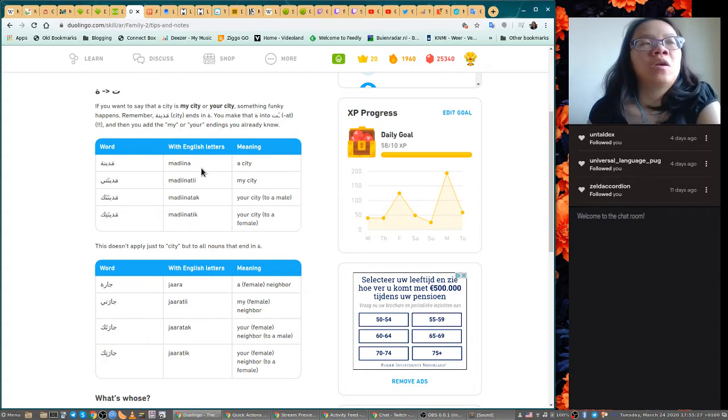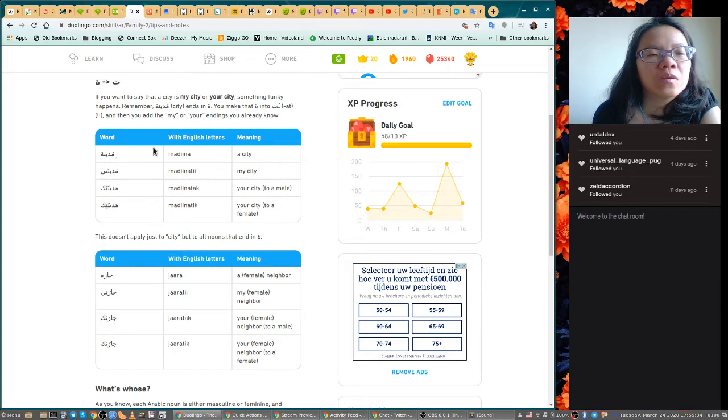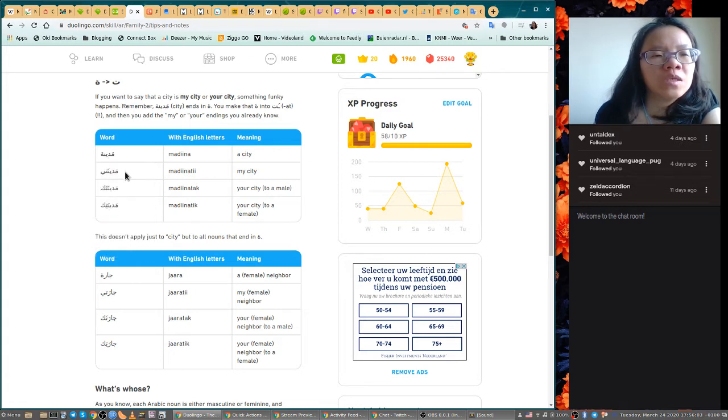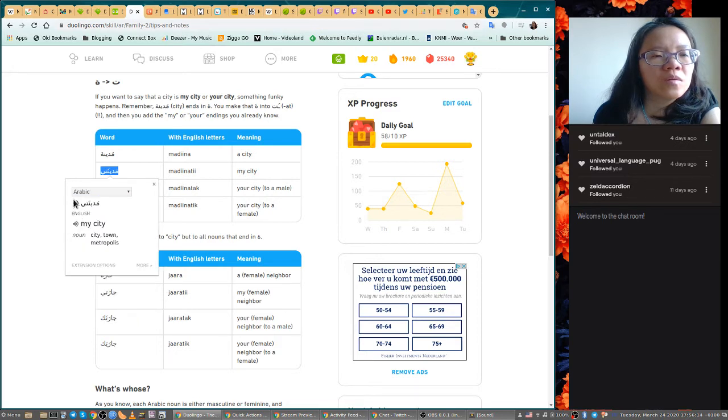So this is where I'm going to get really confused. Normally to say a city, it's this one, Madina. But they write it with that A at the end. The city ends in that, but I don't really pronounce the A. But then when you want to say my city, you say Madinati. My city.